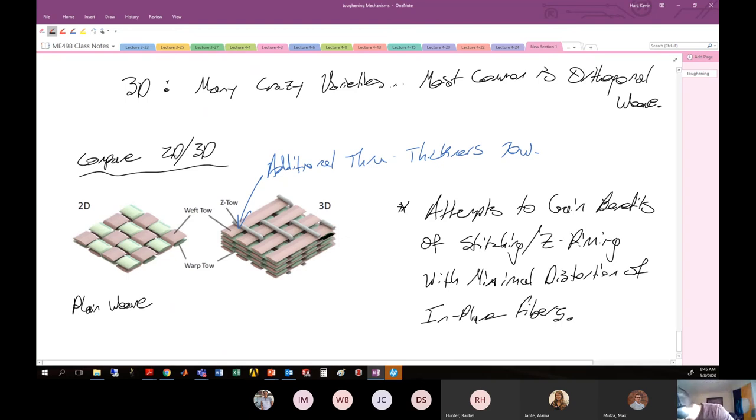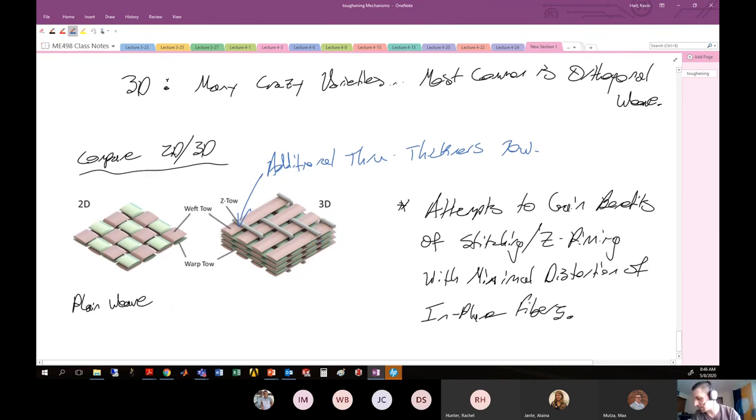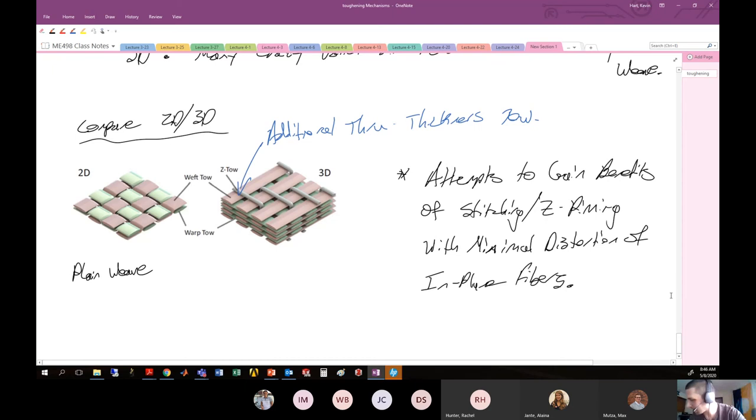Same thing with the green guys that are down here in the opposite direction of the red guys. They're totally undisturbed in that plane, meaning they don't have this over and under that they have to worry about. And then through all of that, you have these additional Z toes that are interwoven inside of the fabric together. So this is what it looks like sort of in theory. I'll show you what this looks like. And by the way, this is your orthogonal weave. And this is a three-dimensional architecture.